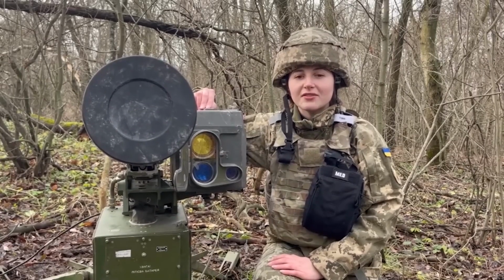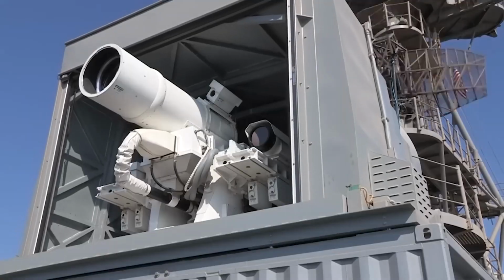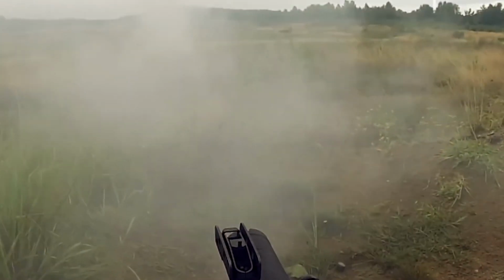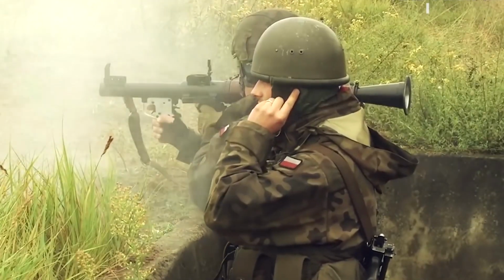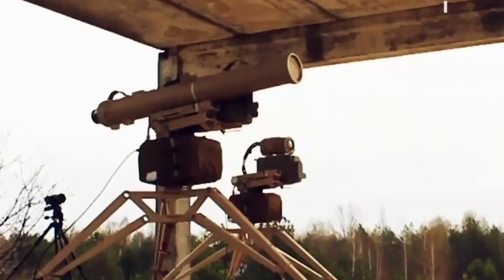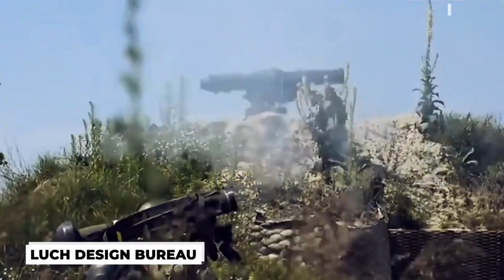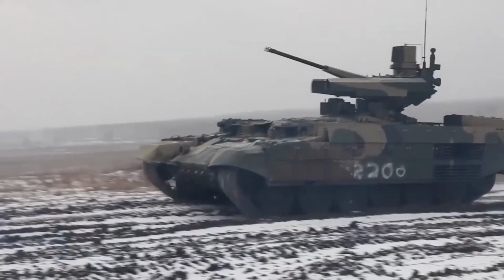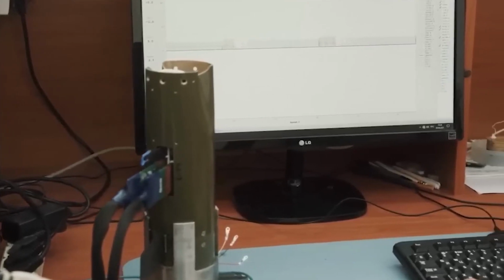These missiles are renowned for their versatility, accuracy, and effectiveness against modern armor. Although not a literal death ray, the Stugna P is one of Ukraine's most valuable assets in its recent efforts to defend itself against Russian aggression. The Ukrainian state-owned enterprise, Luch Design Bureau, developed the Stugna P and has a long history of designing and manufacturing advanced military technology.